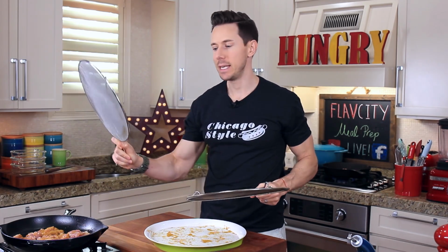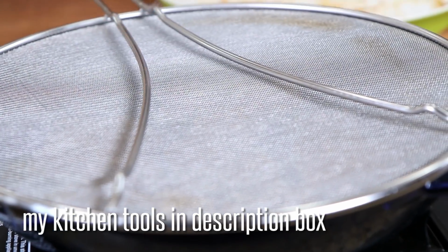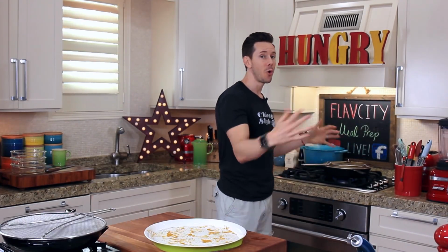All right, chicken likes to splatter and Bobby does not like to clean up. So go ahead and take your handy splatter guard. Toss that down on each pan. If you guys don't have one of these yet, I don't know what you're waiting for.